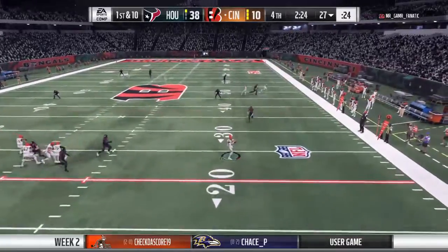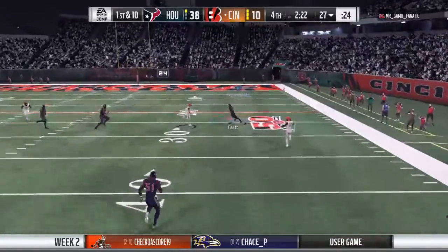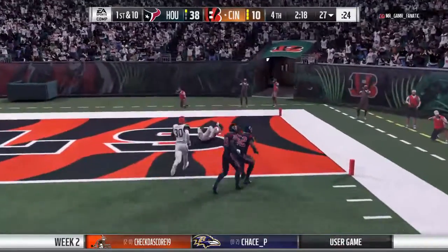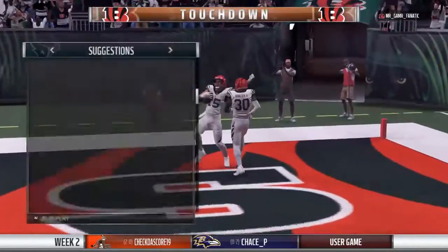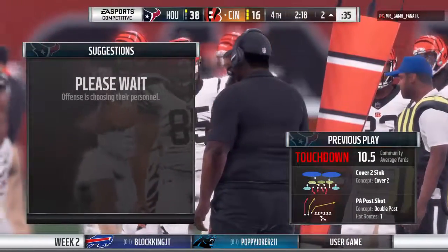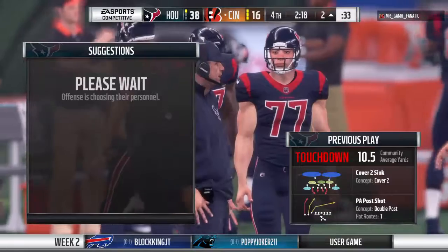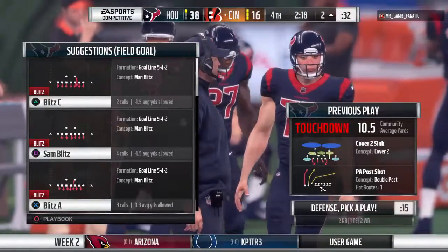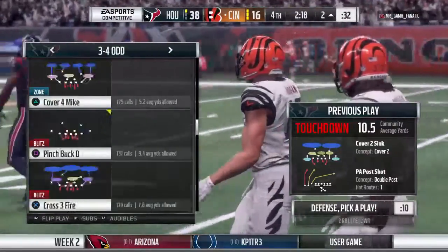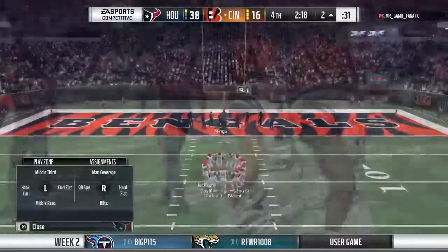Flush to his right. Now he'll let it go deep right side. It's caught inside the 25. And all the way in for a Cincinnati score. Chris Hogan, his first touchdown here of the new campaign. And the Bengals are able to cut into this lead. So they're going to go for 2.